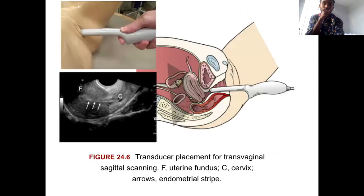Okay, so transvaginal scanning. As he said earlier today, during the exam you place the transducer until you can see the bladder. And then this is going to be a sagittal scanning view, and then you turn it for the coronal view. It's actually technically a coronal view, but I'll go more into that. So this is a sagittal view. It's cutting the uterus in a right to left plane.